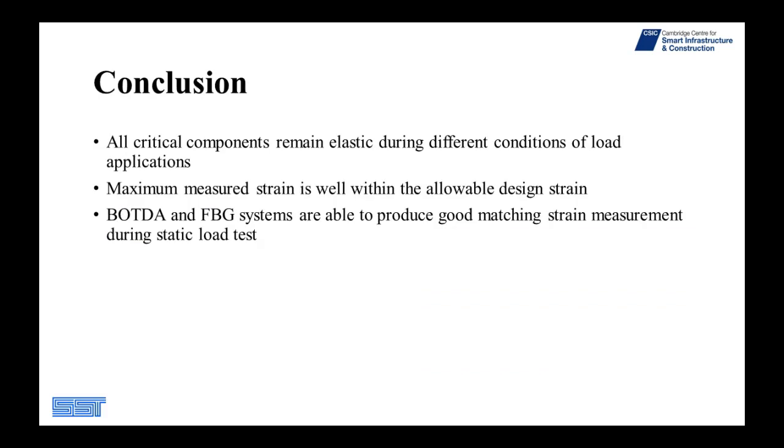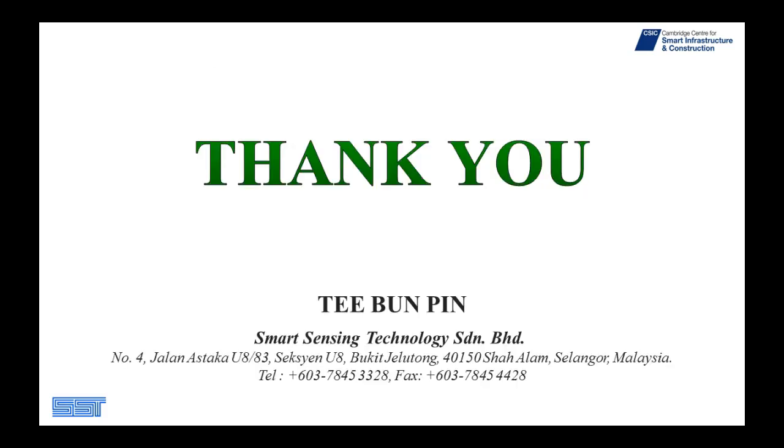So the conclusion is that after the test, everyone is happy. The modeling and the instrumentation agreed quite well, and the bridge looks like it's still in very good condition even after 100 years. The maximum measured strain is still within the allowable strain. And we are also happy because of the sensors that we have. It's quite magic, even with different systems. So with that, I end my presentation.